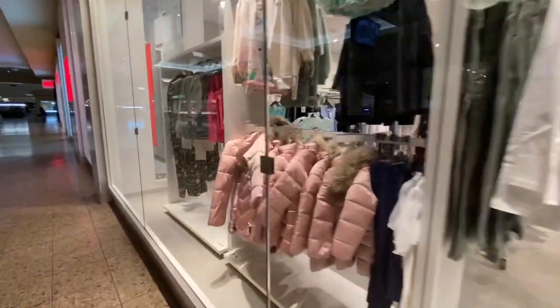So I'm going to H&M, and I wanted to see what they had new for late fall and early winter.